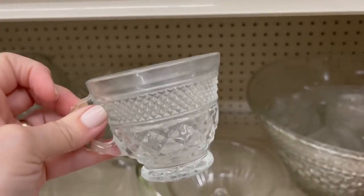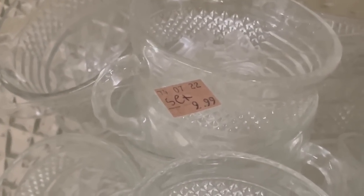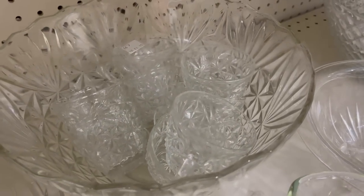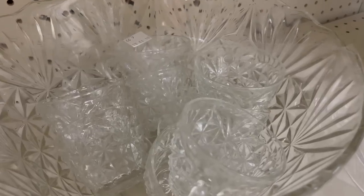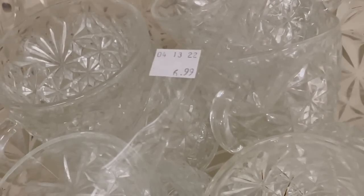And I think that that is an amazing purchase opportunity. $9.99 for the entire set. And you know, those punch cups can be used individually. If you're serving a luncheon and you have a soup or a dessert, you can place that on your plate. This is the pattern my mother had. This was her tried and true punch bowl, $6.99.